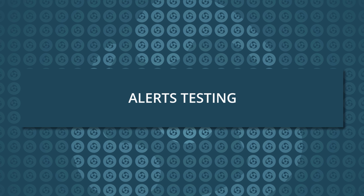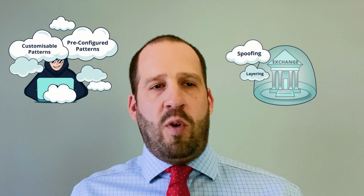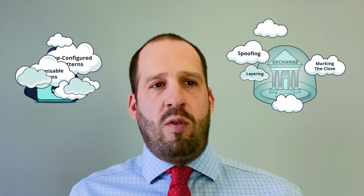Alerts testing. One of the main purposes of market surveillance systems is the prevention and investigation of abusive, manipulative, or illegal trading behavior in the markets. There are a set of pre-configured patterns with known abusive behavior that help streamline regulatory compliance in this area. Market surveillance systems also contain modules that allow a user to create new patterns, adjust existing ones, and integrate them into the system.